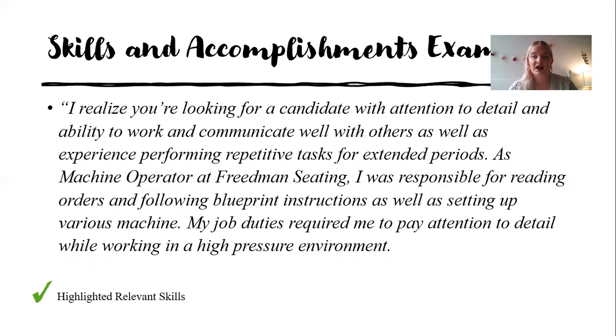We also talked about a real life accomplishment that we had, being responsible for reading orders, and at the end we tied it in to how you're able to pay attention to detail and work in a high pressure environment. So this definitely highlighted all the relevant skills and how it can tie in with a job at Great Lakes Coca-Cola.